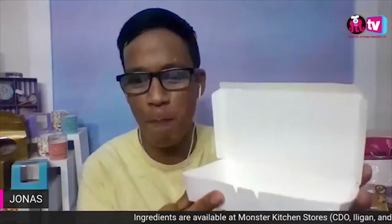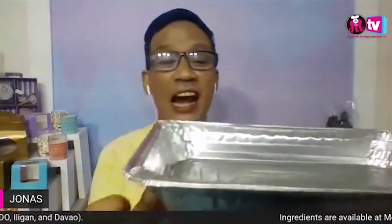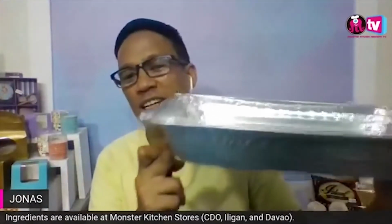Kung magnegosyo na tayo para sa mga single orders, you can use our paper box. This one, no? This is the small size paper box para sa mga single order. Okay? And para sa big orders, we have here, it's your business, it's 12x16 aluminum tray para sa mag-big, dagko na order, mag-cater na mo. You can use this one.